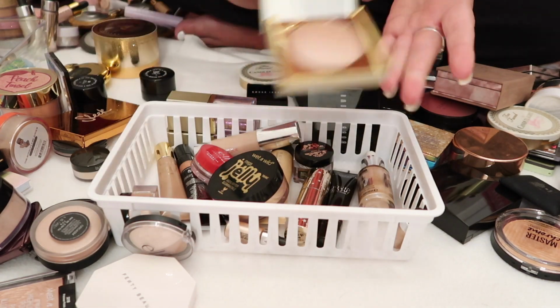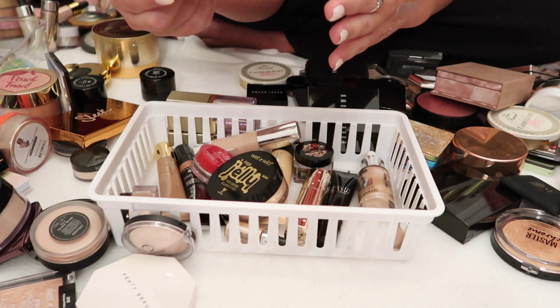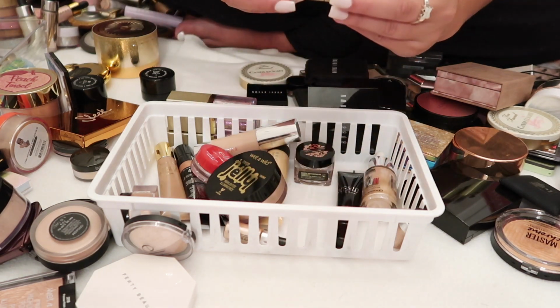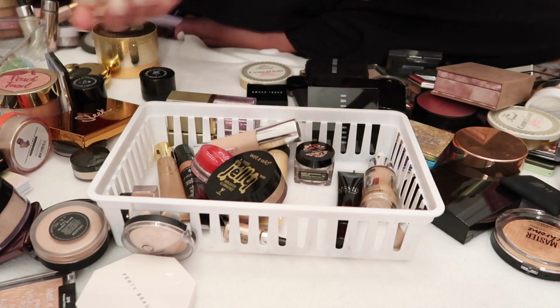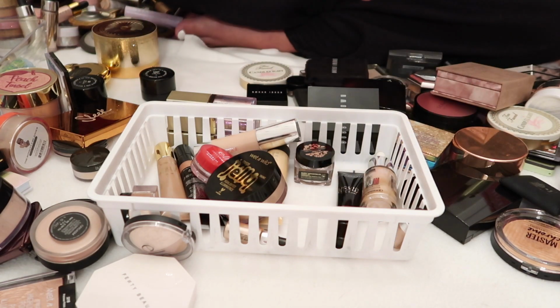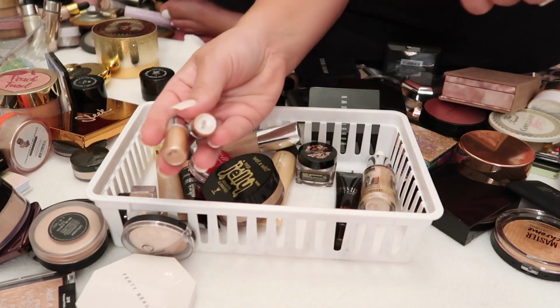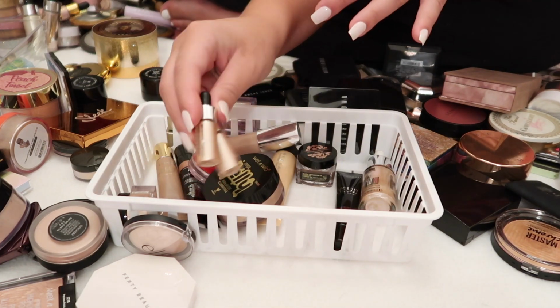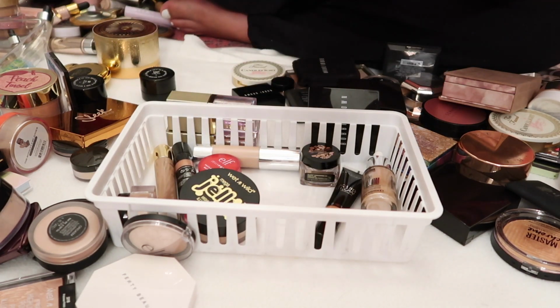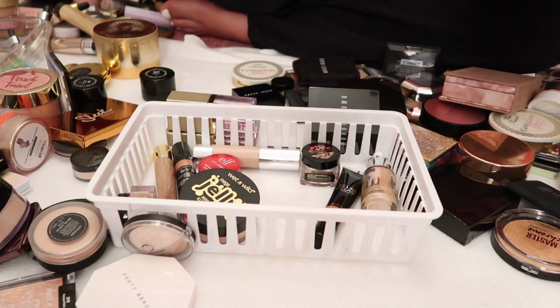I have this Stila, this is the Heaven's Hue highlighter in the shade Kitten. I'm definitely keeping that. I just got this Ciate Dewy Sticks. This is like so pretty, and I really want to keep that. I have some other little mini Coverfx custom enhancer drops, so I'm gonna keep those. We have the Becca Shimmering Skin Perfector liquid in the shade Opal, so I'm gonna keep that.